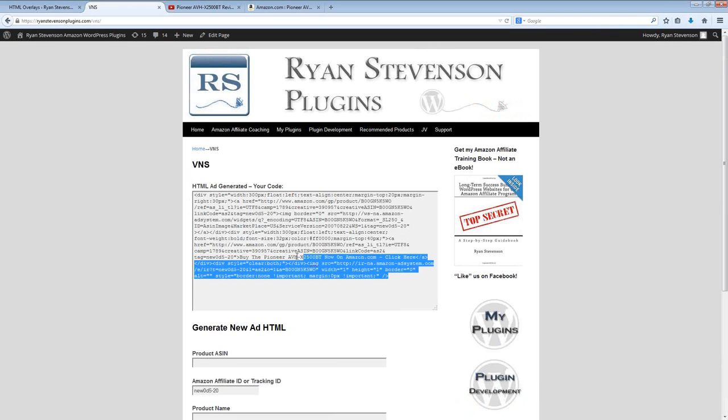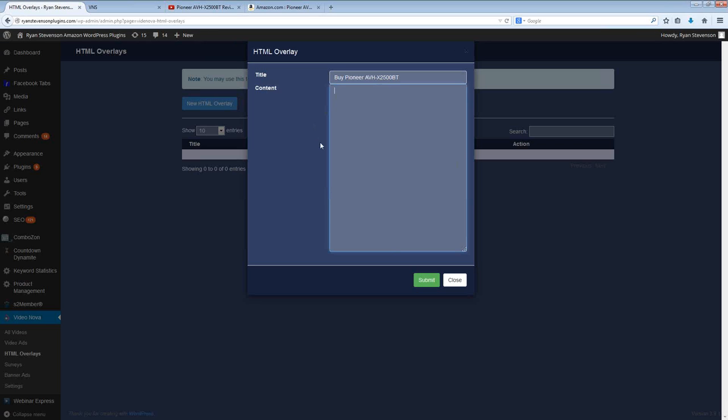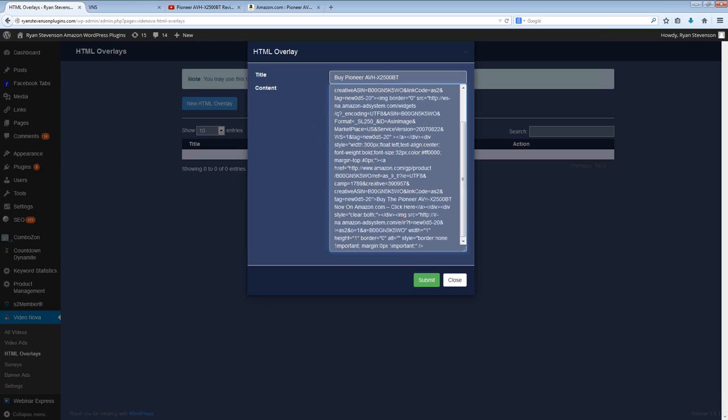This gives us the HTML coding we need. There's nothing else left to do in terms of all the technical work. I've taken all the hard stuff out of this for you guys and done it for you. So we're going to copy this code now, go back over to VideoNova, and paste it in as our content. And then just click on the Submit button.